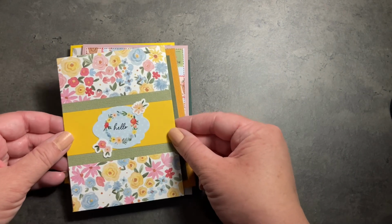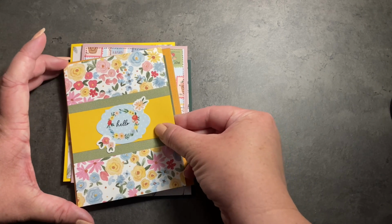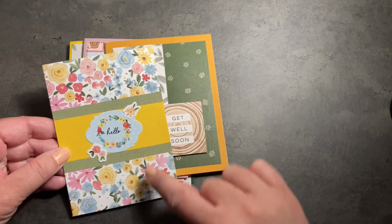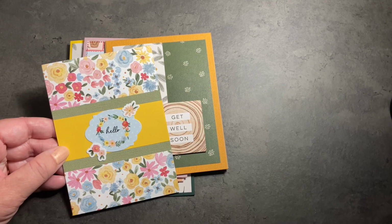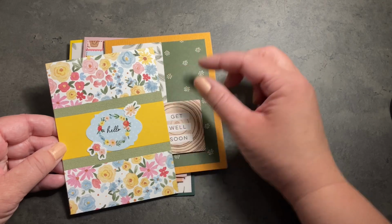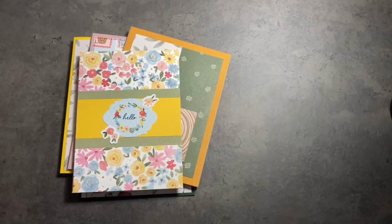Next up, this card is not a traditional size. It's a little bit smaller. It's 4 by 5.5. And I really liked this floral print. I think that may have been my favorite print from the whole sampler, so I wanted to use as much of it as I could. We've got some yellow cardstock, some green textured cardstock, and some stickers from the sampler. And this is on craft.